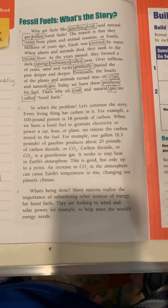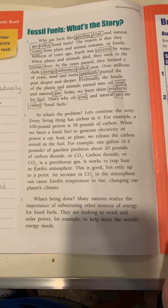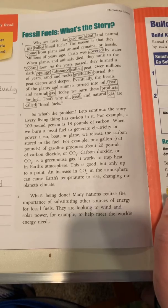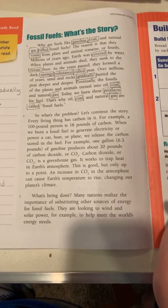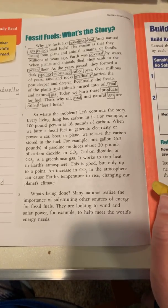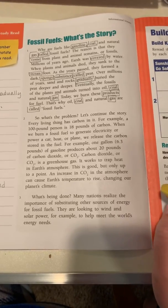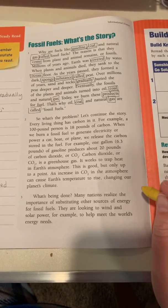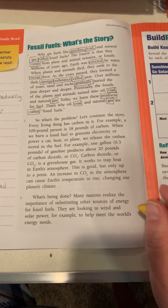Now, in case you wanted to hear the rest of the article, so what's the problem with using our fossil fuels? Let's continue the story. Every living thing has carbon in it. For example, a 100-pound person is 18 pounds of carbon. When we burn a fossil fuel to generate electricity or power a car, boat, or plane, we release the carbon stored in the fuel. For example, 1 gallon or 6 3/10 pounds of gasoline produces about 20 pounds of carbon dioxide, or CO2. Carbon dioxide, or CO2, is a greenhouse gas. It works to trap heat in Earth's atmosphere. This is good, but only up to a point. An increase in CO2 in the atmosphere can cause Earth's temperature to rise, changing our planet's climate.